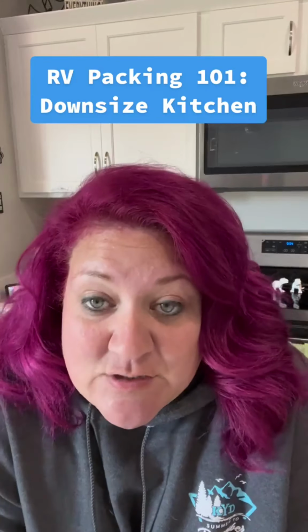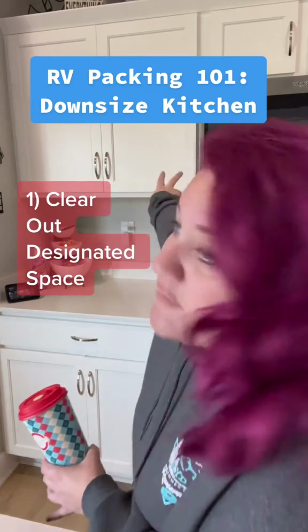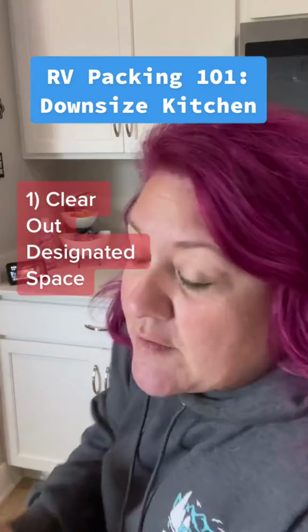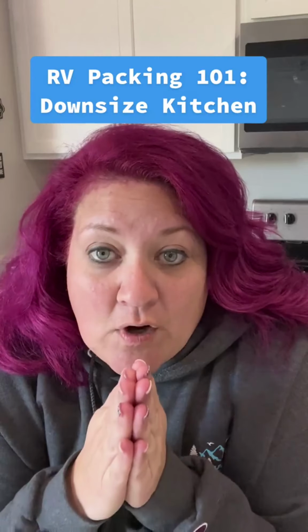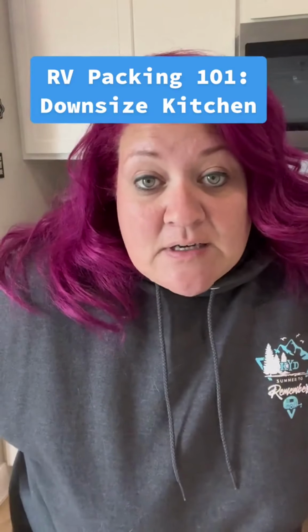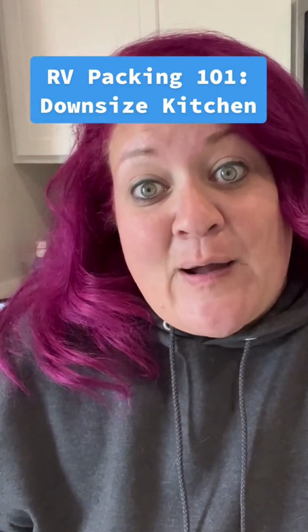So what I'm going to do today is clear out those two cupboards, that drawer, and these two cabinets. Those are going to be my designated space for RV specific kitchen supplies. Anything else that I don't use on a regular basis just doesn't come. Watch me clear it all out.